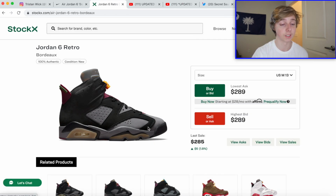It looks like we consistently have people. I mean, look, the bid's $289, lowest ask $289. The reason it isn't a sale is because they're not in the same region. But yeah, $289. You can see people are willing to pay for this one. So I will be going for this shoe in a size 13 on pretty much all my accounts. Maybe in different ones, I'll probably switch up some variety just to guarantee myself a pair.